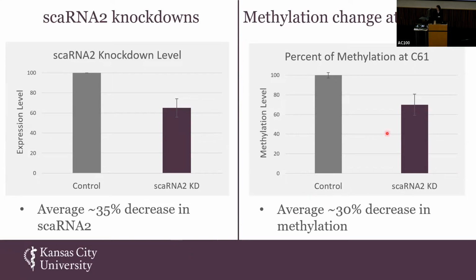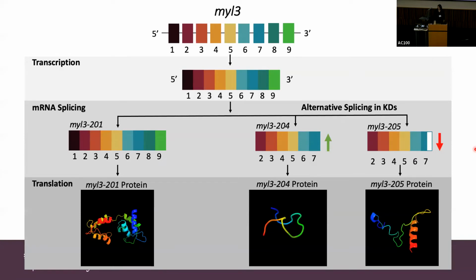From here, I then assessed the methylation, and I saw that there was a decrease of about 30% in scaRNA2's actual functionality. So then all of this allowed me to send my samples off for RNA sequencing, and I got back my list of genes that had changes in functioning. So MYL3 was one of these genes that I found that was changed during my knockdown.